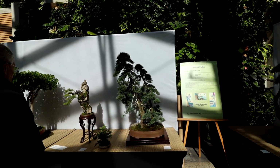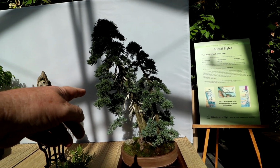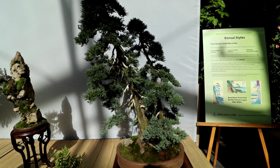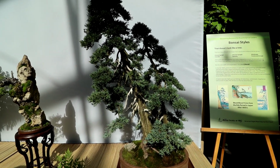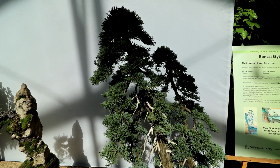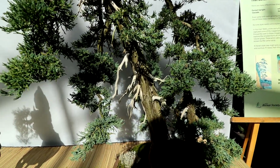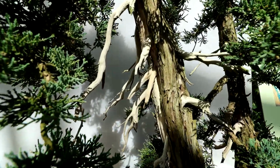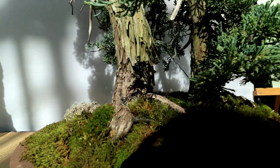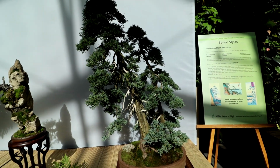And here is a blue rug juniper, 2 trees. I think the original tree was a Nick Lenz tree, and then the owner added a second tree beside it in the same style. So these normally grow along the ground, but this is in the upright style. This is a very famous tree. Some of the branches are turned into dead wood. It's very mature, and a beautiful planting. Kind of a wind-blown style.